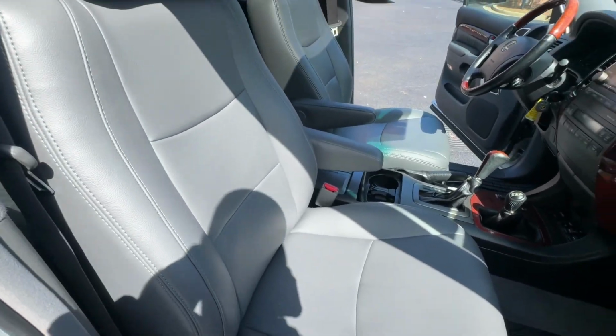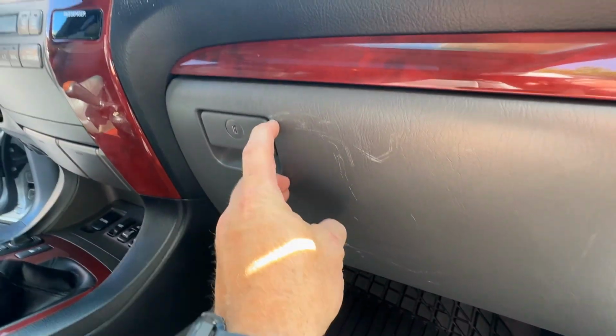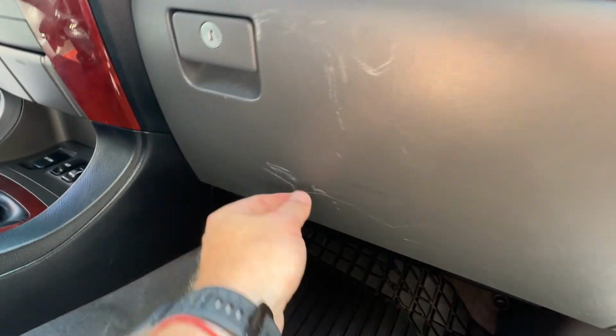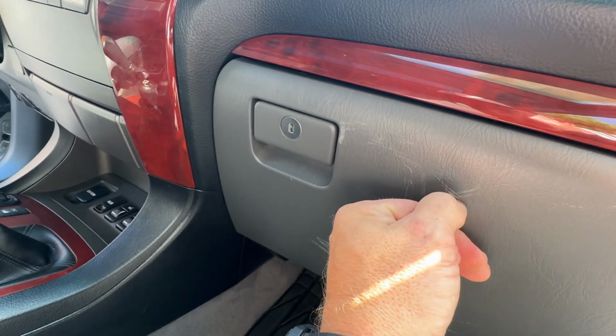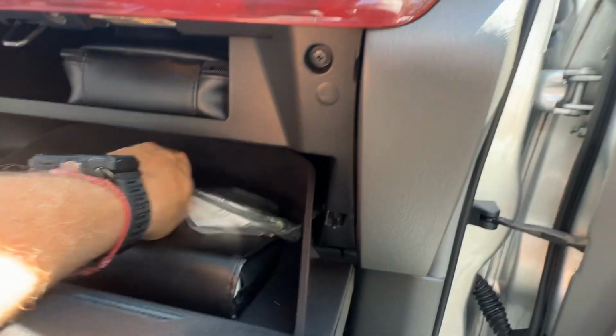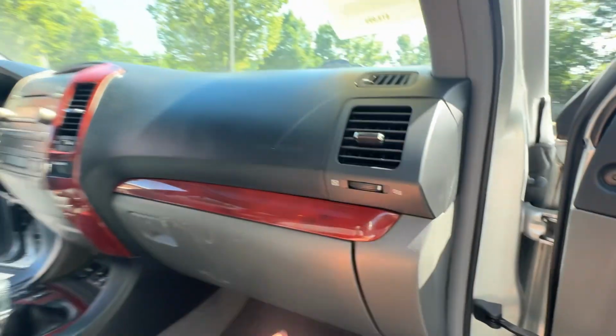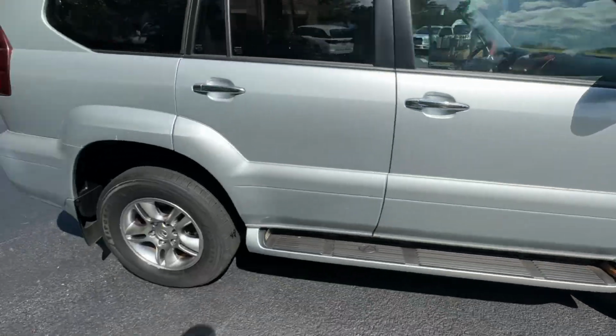Passenger seat, nice and clean, all brand new, of course. There is also some scratching on this glove box. This is actually scratched into the plastic. I'll see if the interior guy today can dye this glove box. That's really the only fix for that. It does have all the manuals, the original tow connector, all that good stuff. Wheels are in good shape.